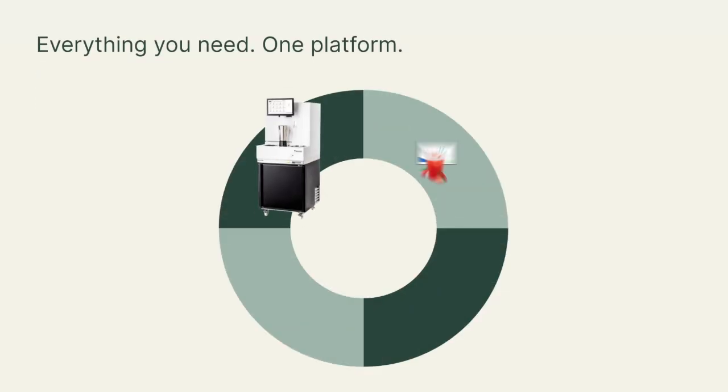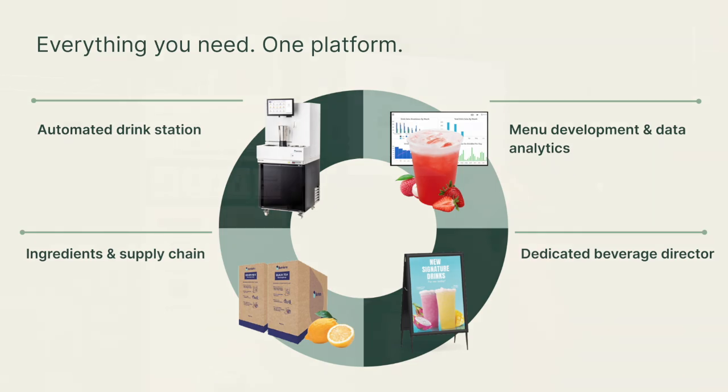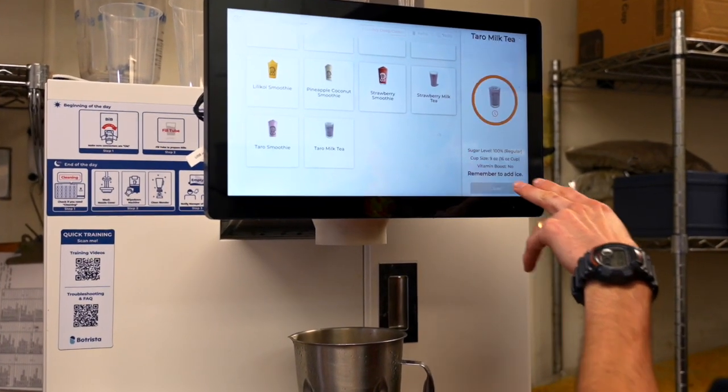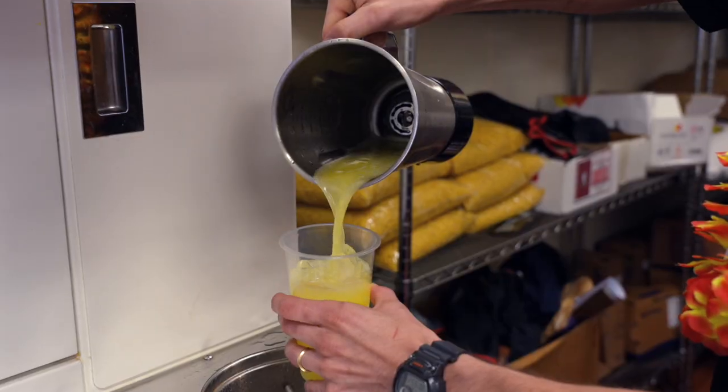As a business owner, I'm always looking to add new ways of increasing revenue, and having this machine really provided another outlet for us to just have that extra source.